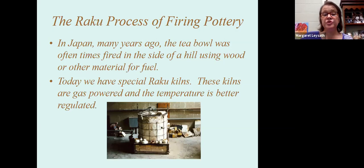Today, we use special Raku kilns, and these kilns are usually gas powered, and the temperature is better regulated. However, you don't really need a lot of special equipment for that. You can see that this Raku kiln is sitting right on top of a platform. These are all fire bricks because we don't want anything breaking or catching on fire.